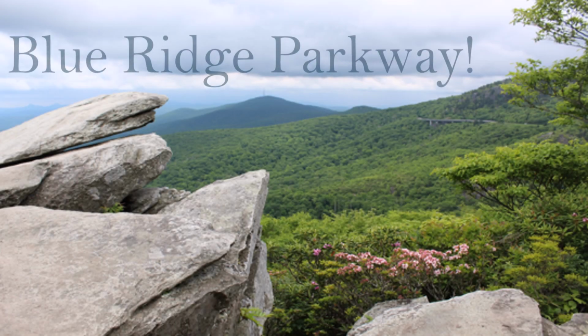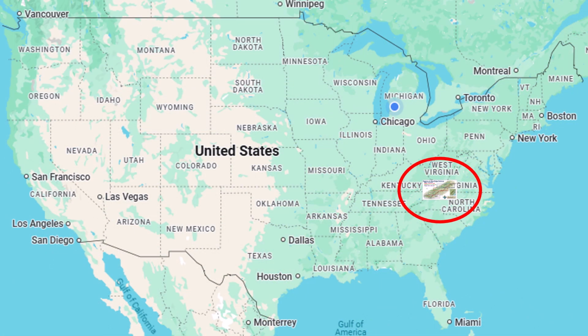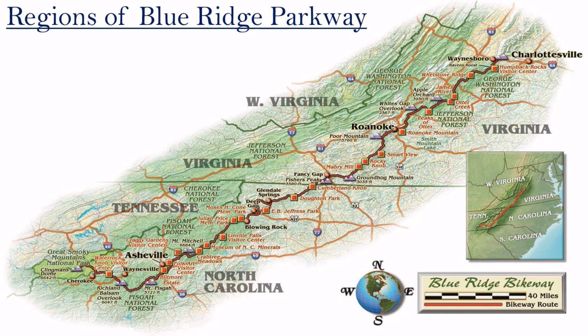The Blue Ridge Parkway is a 469-mile scenic highway with a speed limit that never exceeds 45 miles per hour. It connects Shenandoah Valley National Park in Virginia to Great Smoky Mountains National Park in North Carolina. The parkway passes near the towns of Roanoke, Blowing Rock, and Asheville, as well as traversing George Washington National Forest, Jefferson National Forest, and Pisgah National Forest.